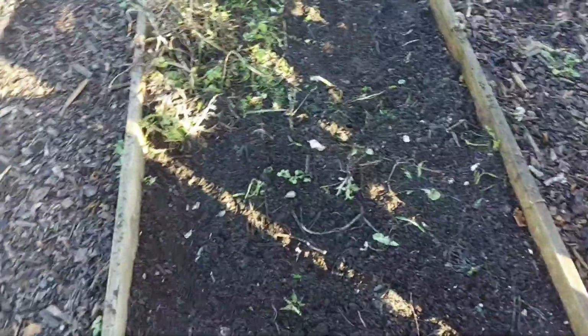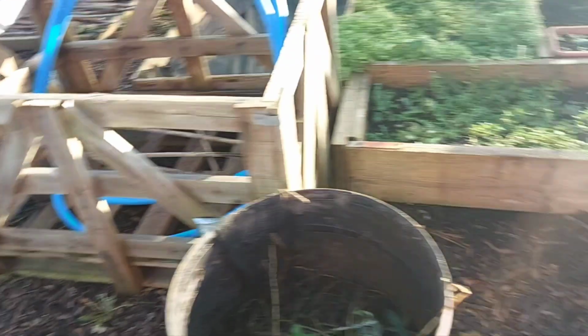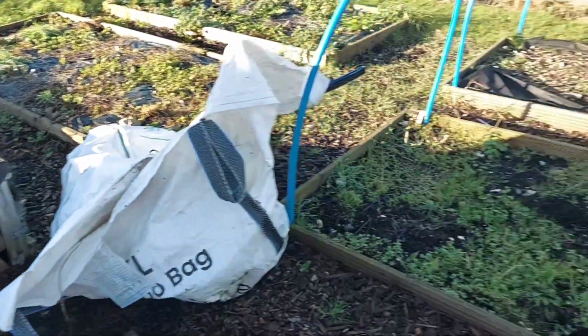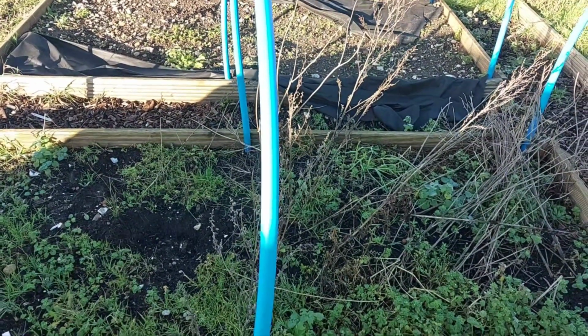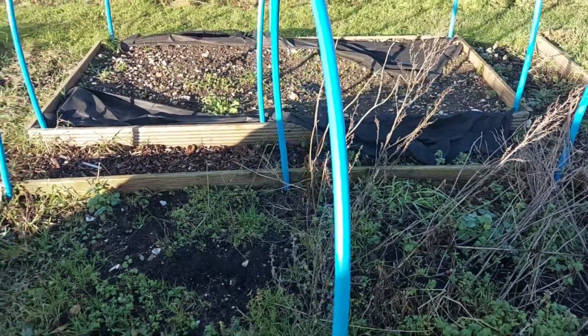That's almost cleared. Most of the raised beds last year I did shut down, so those two there I shut down. Also, bring you round, I shut those two down as well last year. I did shut that one at the front down, but obviously the wind blew the netting apart, so I'm gonna have to reweed that slightly.